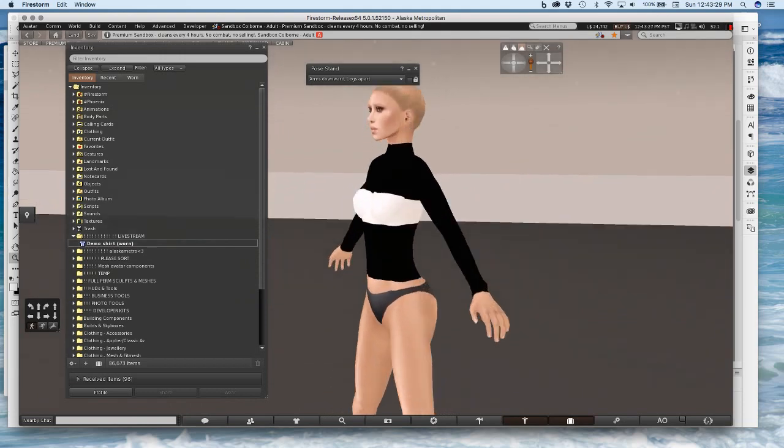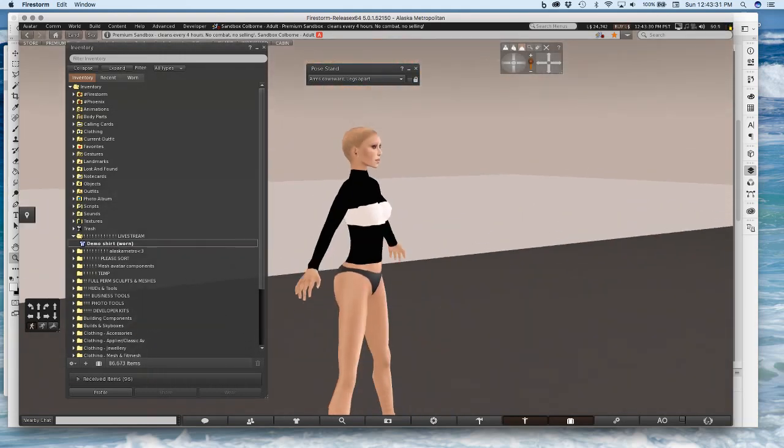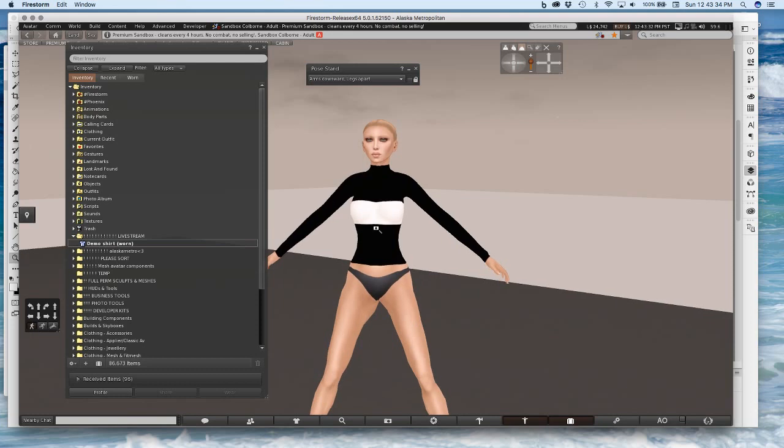Sorry about that, I got lots of IMs. I wish Second Life had a way to just not get group IMs at all, you know, just not have them show up when you're busy doing something.